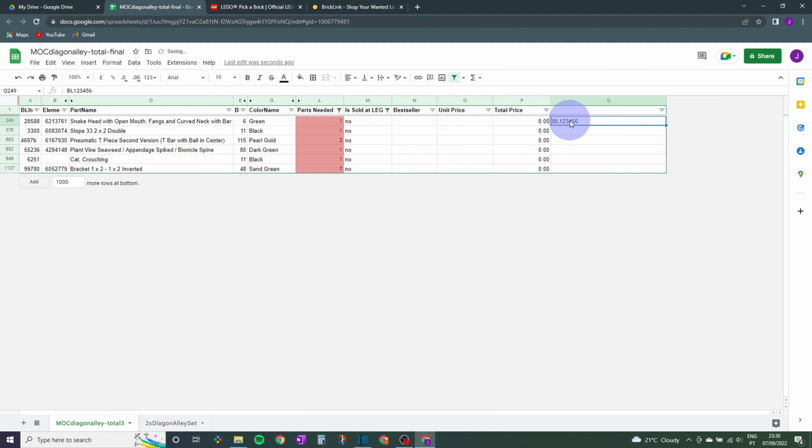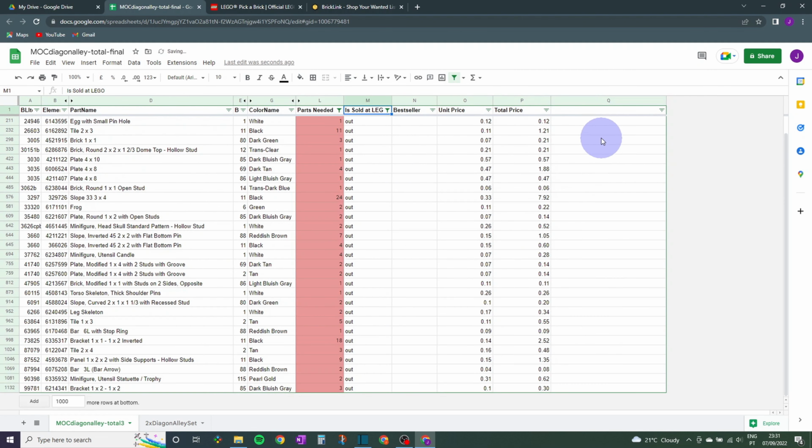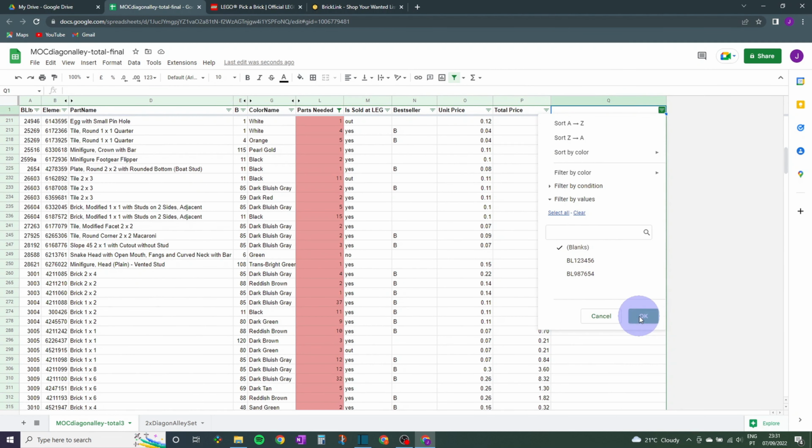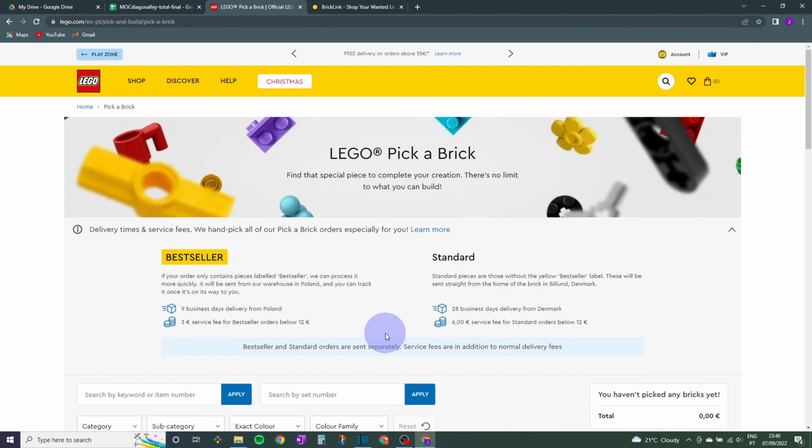So, after you create the orders, one thing that I do is to update the spreadsheet with the Bricklink order ID, so that I know what was already ordered and what was not. At this stage, all the parts that were not ordered will be ordered from LEGO Pick-a-Brick. For those orders, I take the following into account.